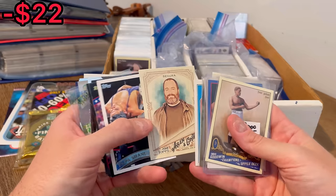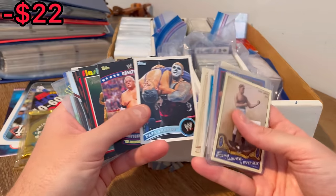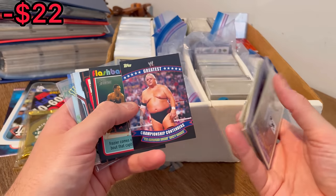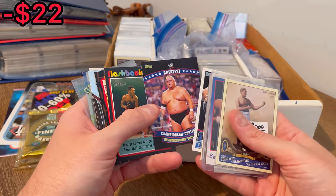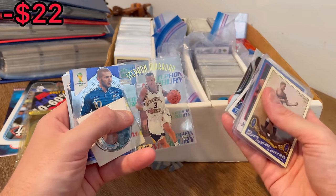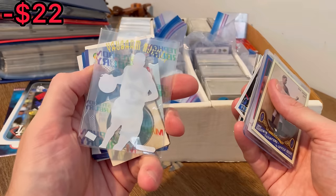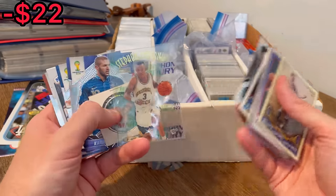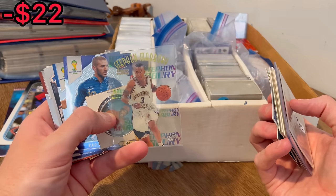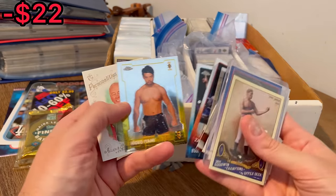Tom Segura, back in his pudgy days. Papa Shango, whoever that is. Dusty Rhodes, Greatest Champion Contenders. That's a cool card right there. That's a really cool Stephon Marbury Press Pass. Huh. That is sweet. That's got to be my favorite card so far in here. Let's go ahead and set that aside for that first overall giveaway.